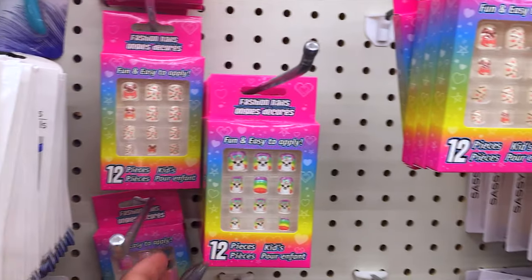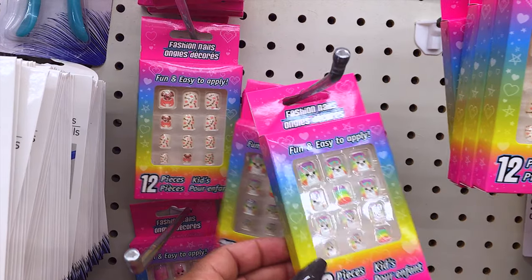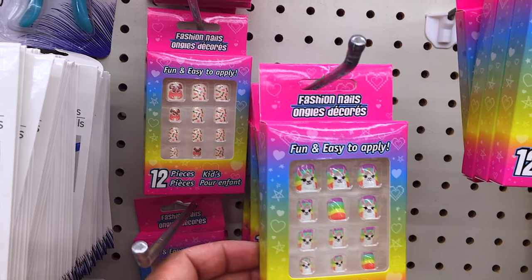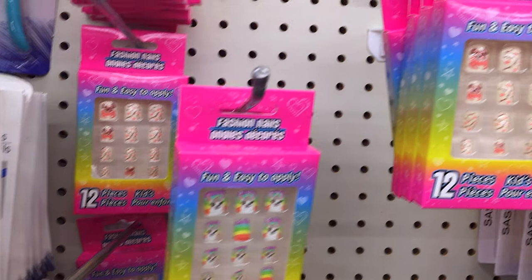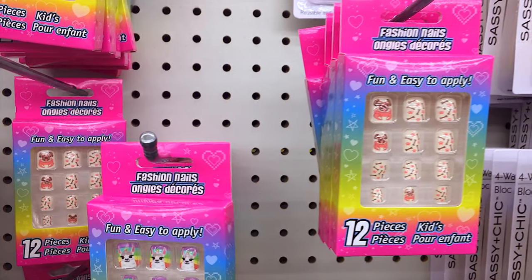Now, if you have a little girl who loves pretend play, these fashion nails are really cute. I'm trying to figure out why they don't have these in the adult size. I would definitely wear these. They're cute.